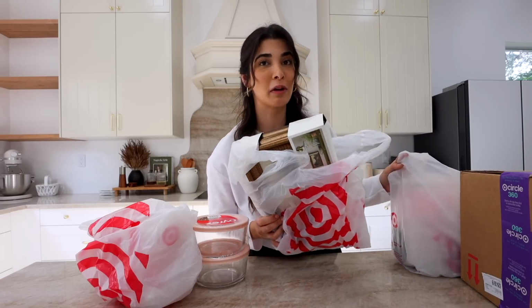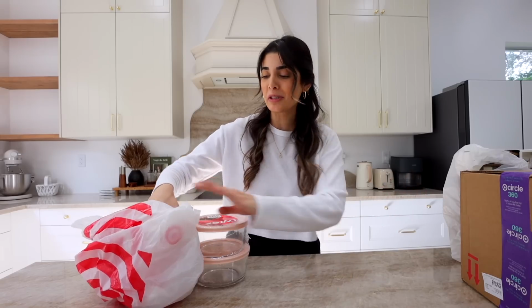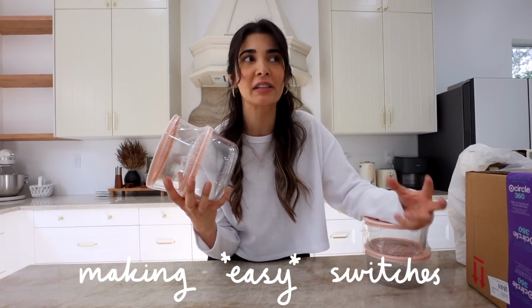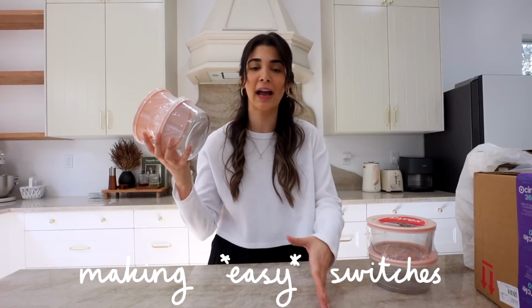I do actually have a lot of Target decor that I want to show you, but first let me just cover a couple other things I made that are more health conscious decisions. Listen, I am not a fearmonger, if that's the term. This is just based on some research that I've done on my own and a family decision that I decided to make on my own. My approach in 2025 to making my home more healthy is to make switches that I don't feel like will affect my life so much on the daily, but will have health benefits.